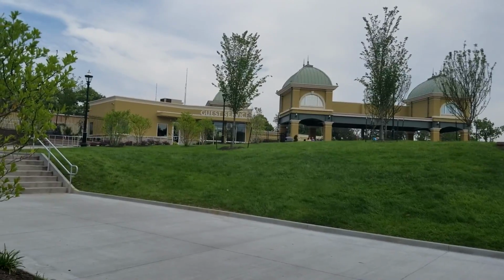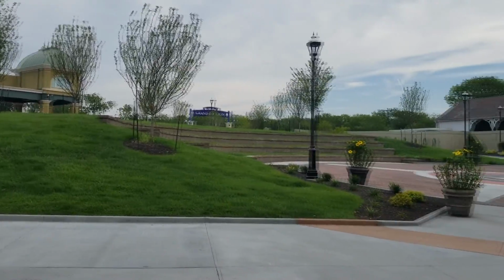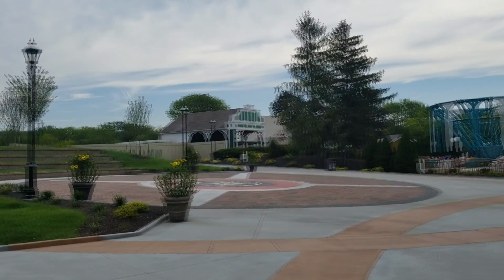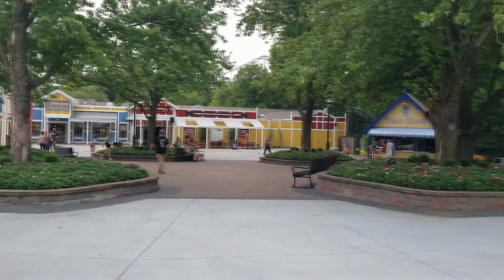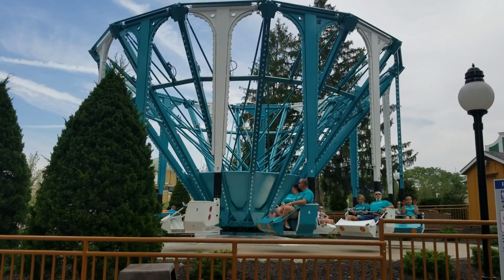No fountain, which I would have thought they could have put in some really nice fountains here instead of just a big slab of cement with a compass point in it. But this is their new entrance. Give you a sweep back look again. So if you're hungry when you first walk in, hey, there's food right there. Another look at the ride.